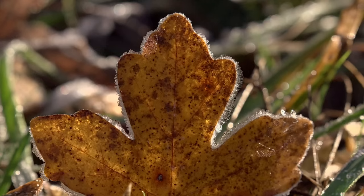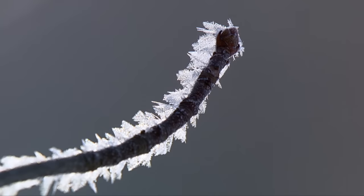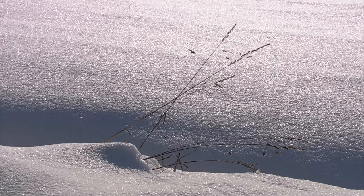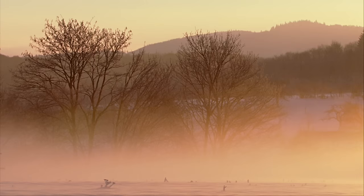And eventually, the time has come. Winter arrives. One region in Switzerland is especially closely linked with the cold season. It's actually quite famous for being cold. La Brévine, a high valley in the canton of Neuchâtel.